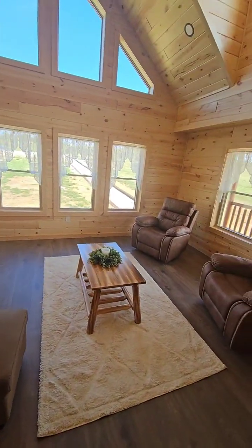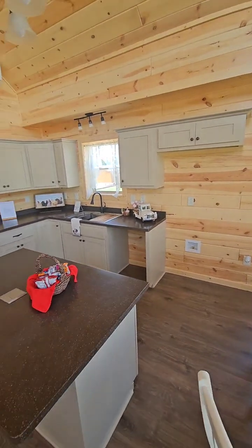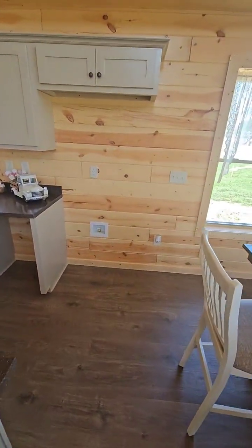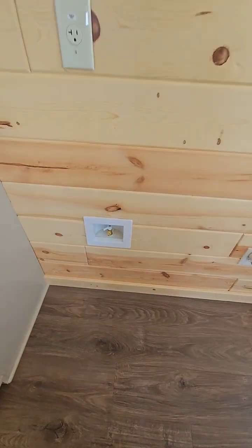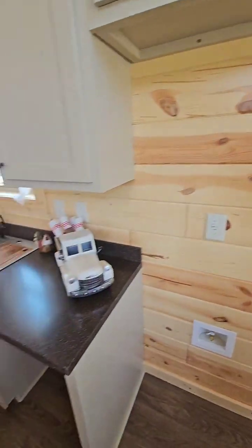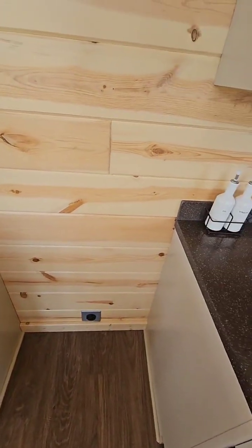Okay, there's your living room area. Got your dining room. Okay, you got your kitchen area over here. So you got your spot here for your refrigerator. Got your little refrigerator water line hookup here. And then you got a stove spot right over here.